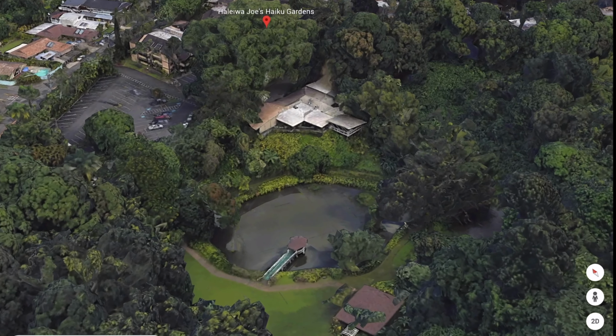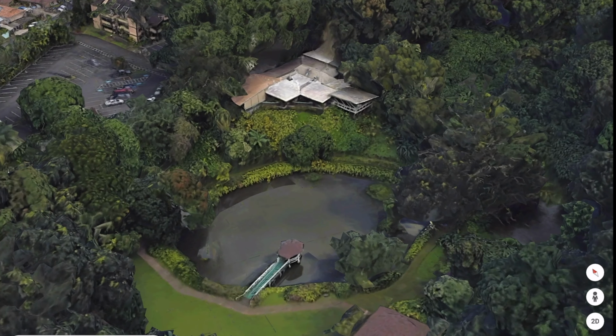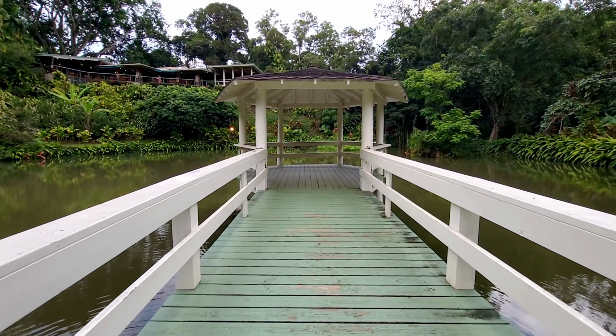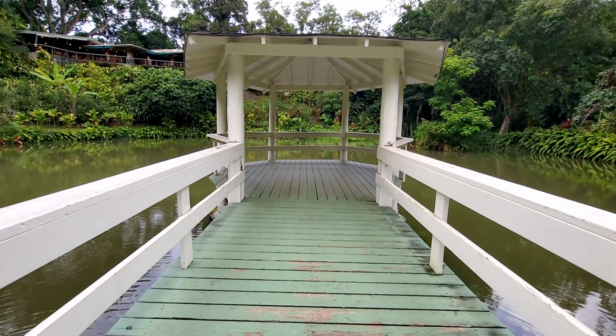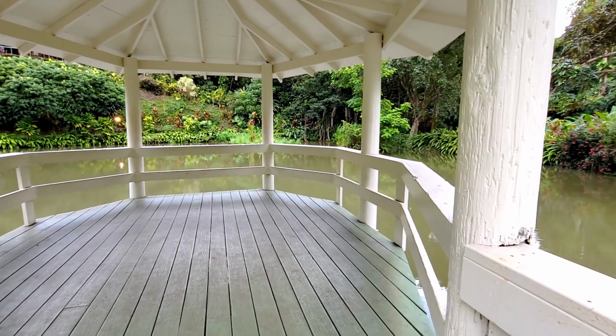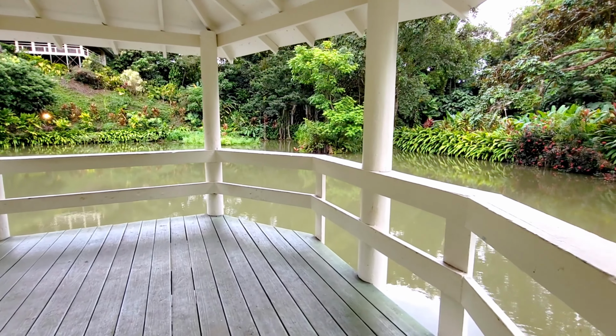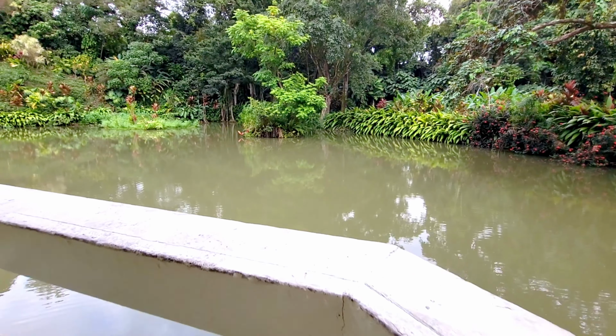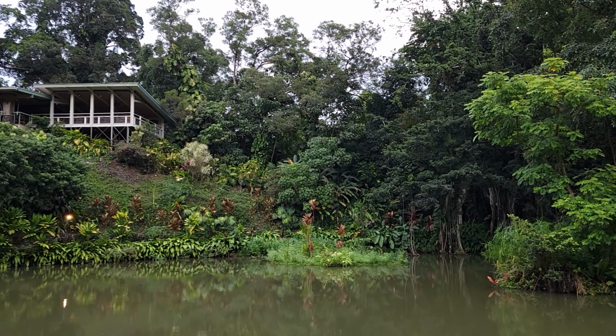Haleiwa Joe's. In 2000, Haleiwa Joe's opened a second location in Haiku Gardens Kaneohe on the windward side of Oahu. The open-air restaurant in this lush valley overlooks its own tropical garden and koi pond with a breathtaking view of the Koolau mountain range. Open for dinner nightly 4 to 9 o'clock. Reservation is not required.